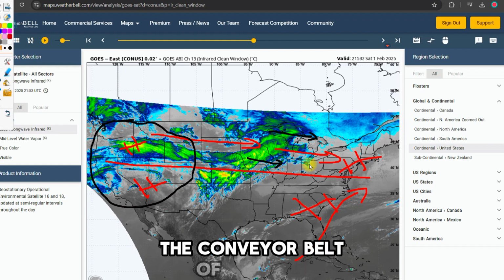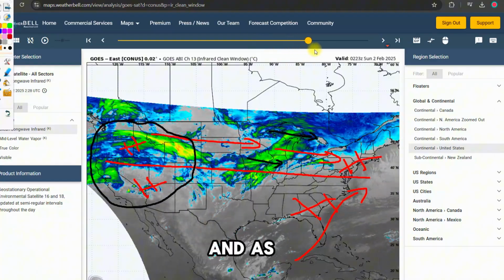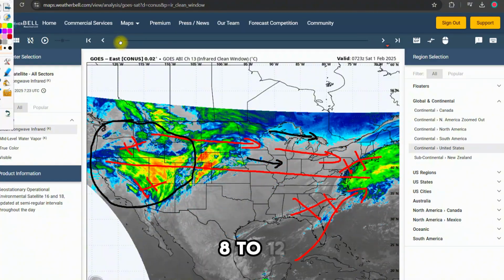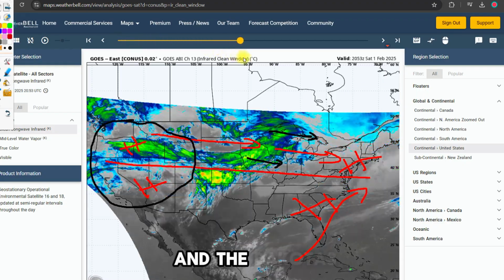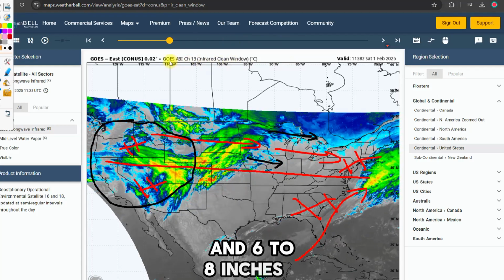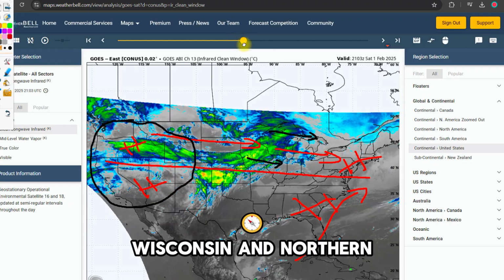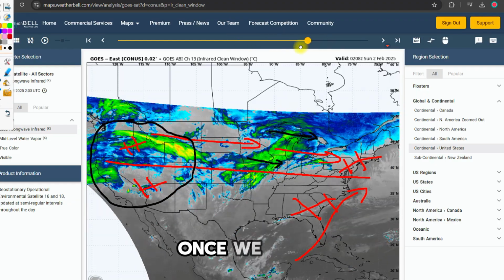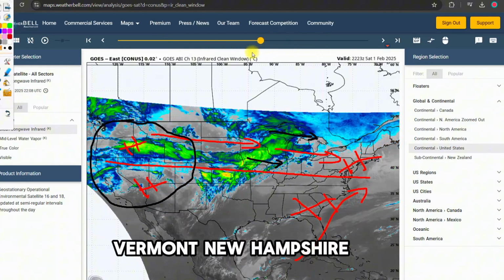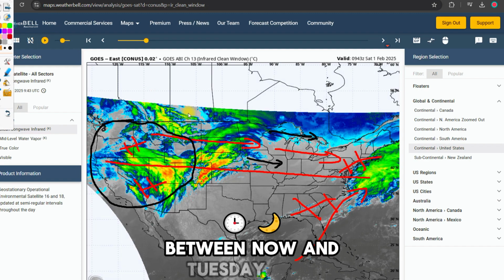The conveyor belt of moisture will bring feet of snow to the mountain regions, and as it presses inland, we'll see significant snow totals, 8 to 12 inches in Montana and the Dakotas, 3 to 5 inches further east, and 6 to 8 inches in the Northeast, 7 inches in parts of Minnesota, Wisconsin, and northern Michigan. Then, once we swing over into upstate New York, Vermont, New Hampshire, and Maine, we'll see another 3 to 6 inches of snow between now and Tuesday night.